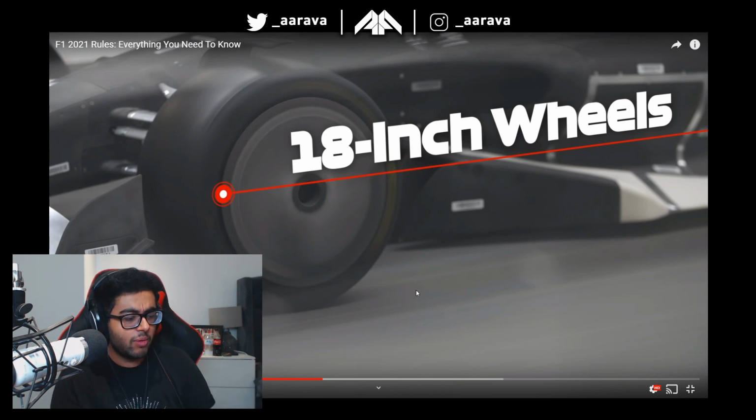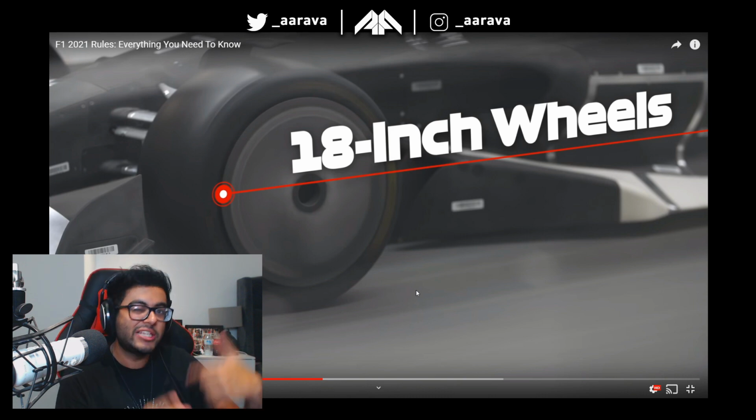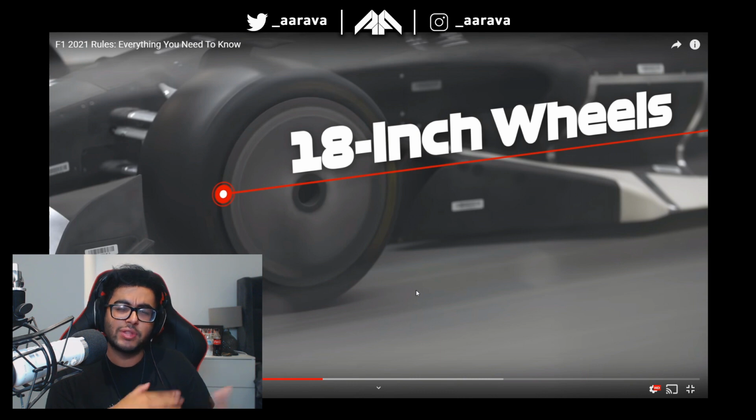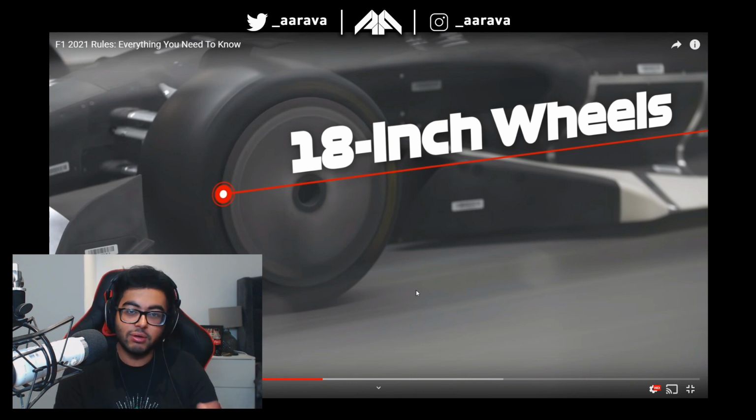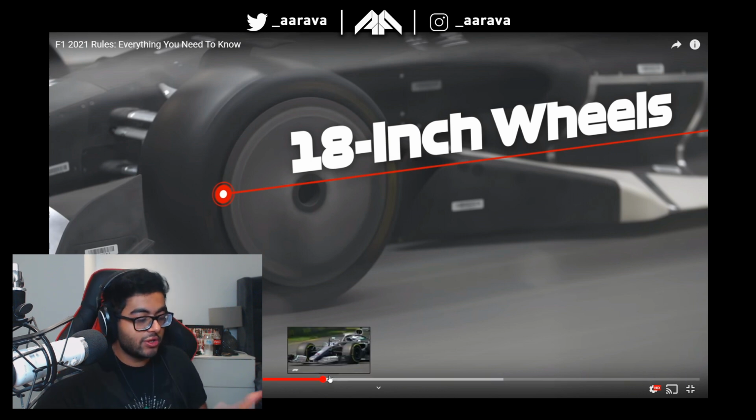And from the renders we've seen, it seems like they're going to be covered 18-inch rims. So it will go back to what it was in 2009, where we had the covered rims, and you can actually see the wheel housing itself in it, basically. So you've got covered rims there.